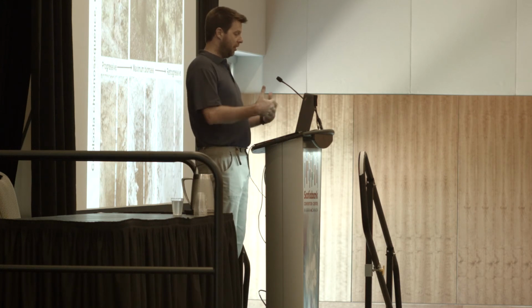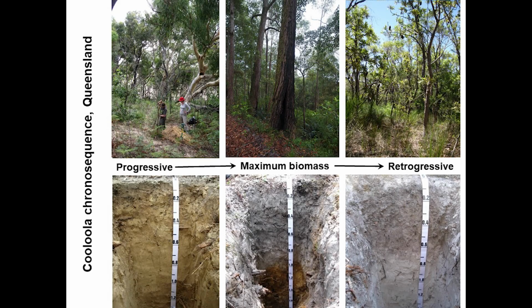So these changes in the soils have an important effect on the tree community. I mentioned how this influences nutrient limitation and changes from nitrogen to phosphorus limitation during ecosystem development. We also see changes in the biomass of forests. So this is an example from the east coast of Australia, at a place called Kalula. It's another dune sequence, formed during interglacial cycles, moving sand around on the east coast of Australia.